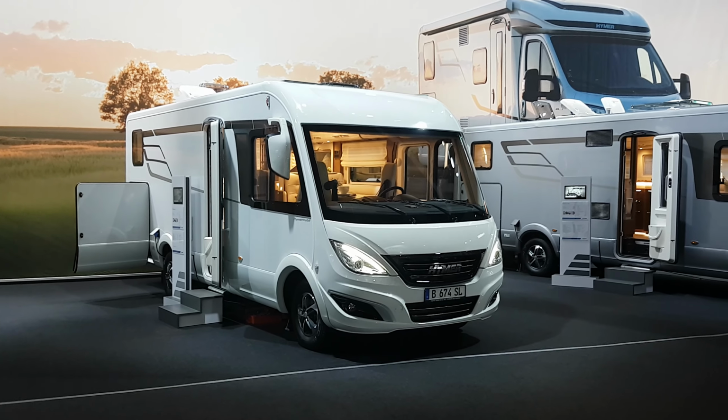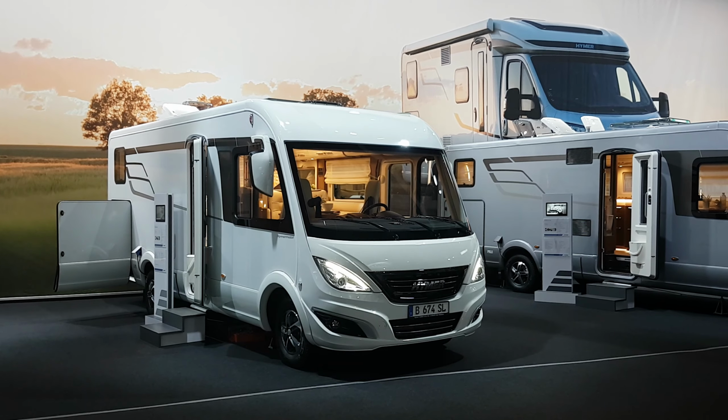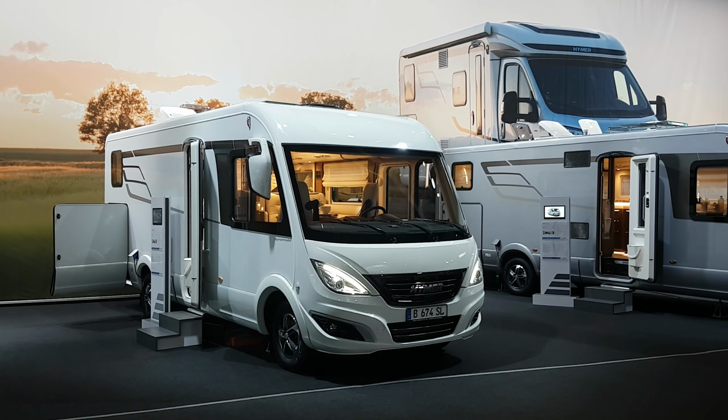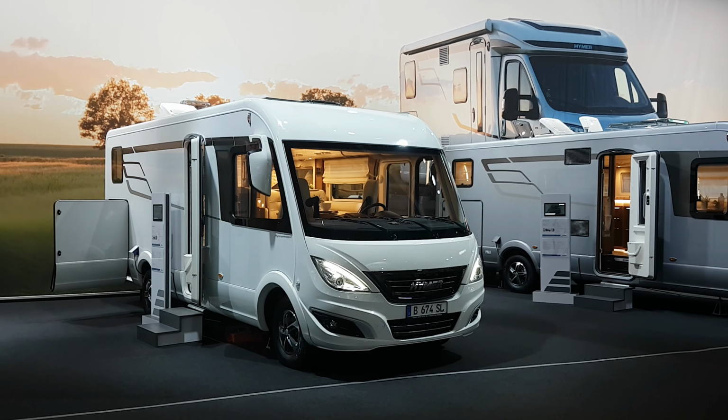Okay, there's the Hymer B674SL. It came onto the market this year, 2019.